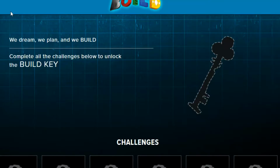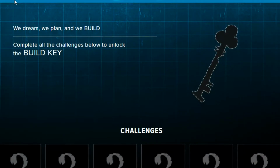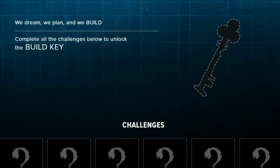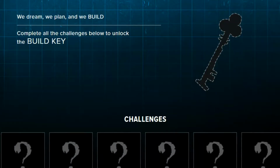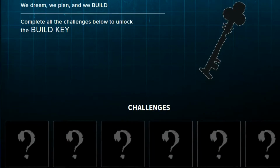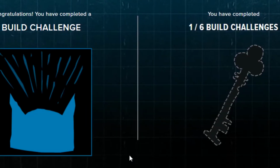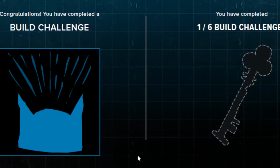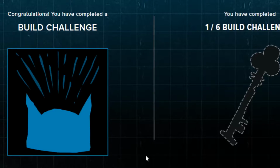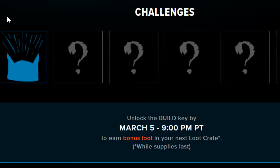I don't know if it's going to be 6 for each one, or just 6 for this one, maybe a different number for different ones. But essentially you have to use the things in your crate to try and solve these challenge puzzles. Once you complete one, you get part of the way towards getting your key. There's a lot of different puzzles you can do. You've got a set date to do it by, which gets you extra stuff in your loot crate for the next delivery, which is pretty cool.